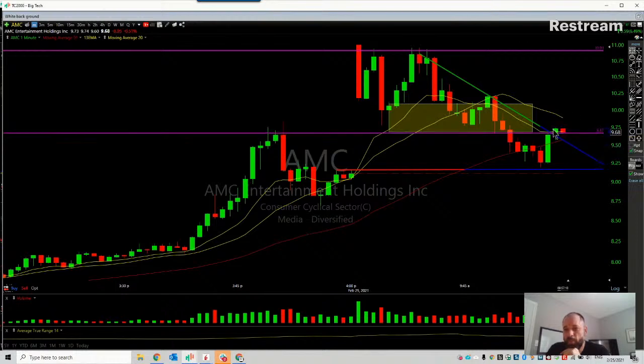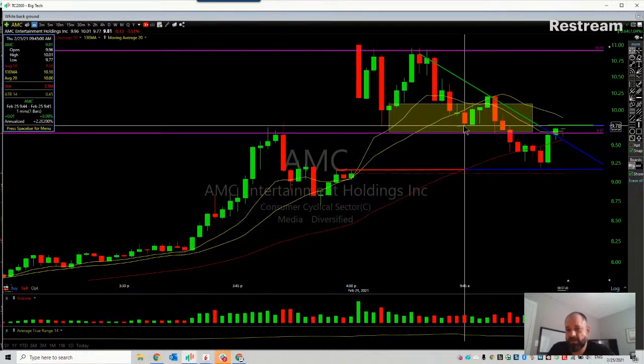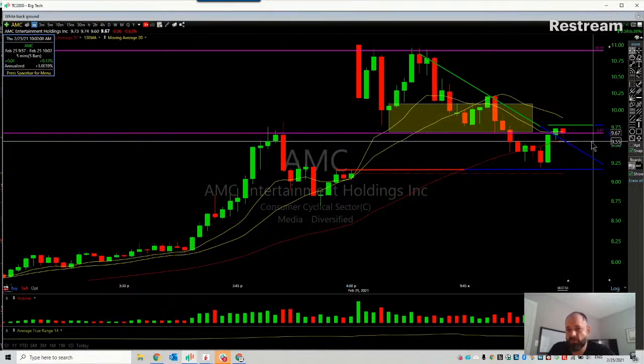Break above this candle's high, we've got to trade. Stop loss is going to go below this candle's low, so we get a nice low-risk transaction. We need volume. We need to hold above the purple line of support. Trading the crazy meme stocks. Okay, entry 9.81. Stop loss is going to be tight. Beautiful little trade. 9.49 for the stop.